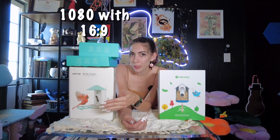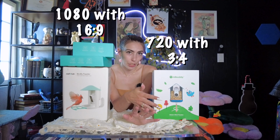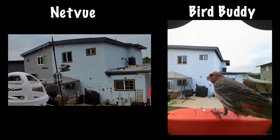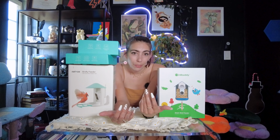Now let's do a breakdown of all of the specs. The Netvue is a 1080 with a 16:9 aspect ratio, and the Bird Buddy is a 720 with a 3:4 aspect ratio. I'll put some videos and images of what these two have captured so that you can see the comparison. It's not a huge difference, but depending on how you plan to use the footage, this could be the deciding factor on which one you pick.